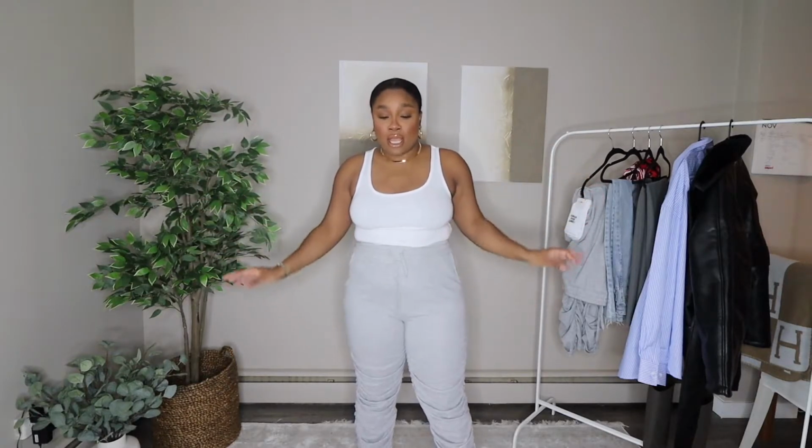So for reference, I am 5'5 and I wear about a size 12, 14 or 16 depending on the cut. I don't even look at the sizes anymore. It really doesn't matter anymore. But I got these in the mail. I was so excited. I'm like, yeah, I'm so excited for these.